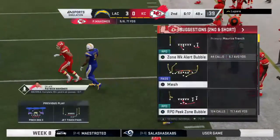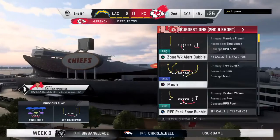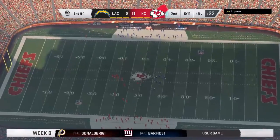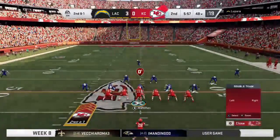Nine yards is the pickup there, and they'll have a 2nd and 1. Anytime the offense shows what they call a shot play or a chunk play where they're trying to get big yardage, sometimes people just call it gadget plays, and you hold it to a gain like we just saw there, you feel pretty good about yourself as a defense.